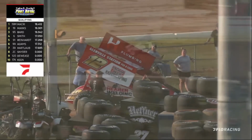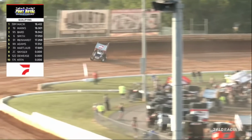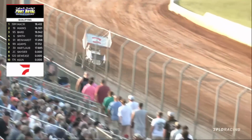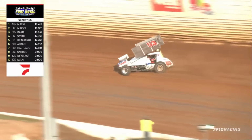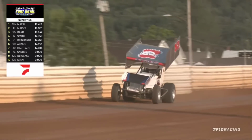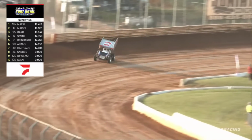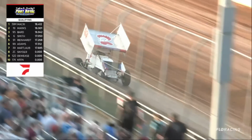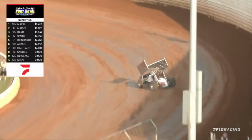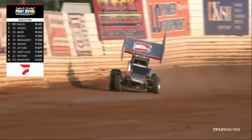Next two cars from Landilo, Australia, in the Supreme Poultry Donut Racing 53. It's Jesse Attard. Looks like he's going to be the only driver taking time in this group. We'll see the white flag, see what Attard here has during Packers Concessions qualifying. 7th quick at a 17.677.